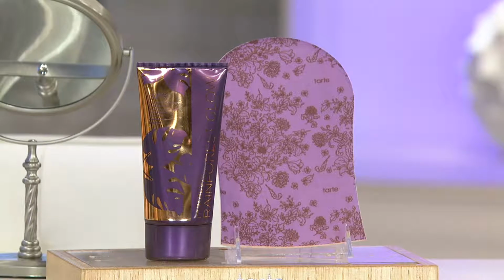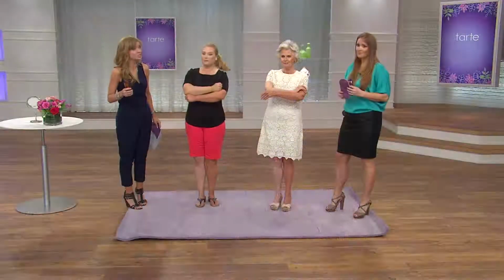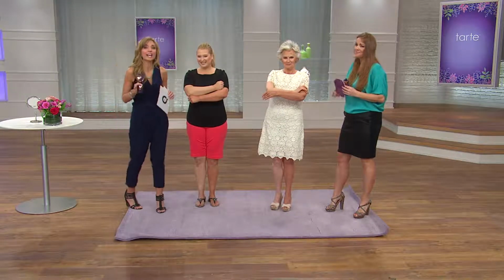This is not a self-tanner. Nope. It is not the kind that you have to wait for it to kick in, or struggle with the smell, or struggle with streaking. What this is, is an instant bronzing glow in one tube that costs $39. You get the mitt as well. This is the first day this entire year that it's been offered with free shipping and handling. In fact, it's the first time this year that you are seeing it on air at all.